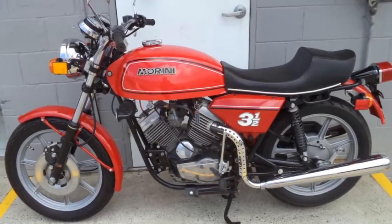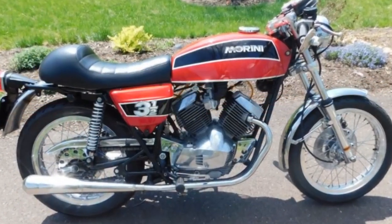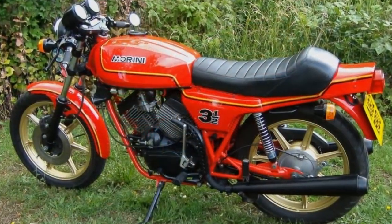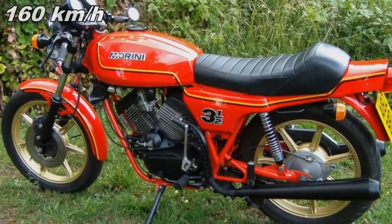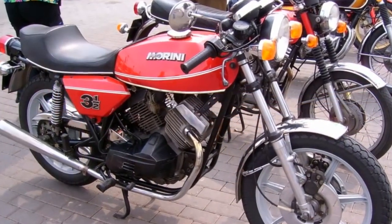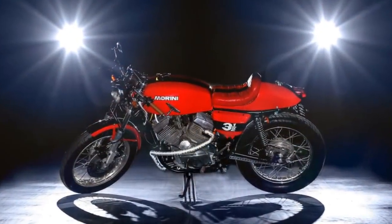a prototype bike. This bike was the iconic 3.5 Sport, which was first released in Milan in 1971. It could reach a top speed of around 100 miles per hour. Back when it was first released, the 3.5 sold for $2,100, but now picks up a price between $3,000 and $6,000.